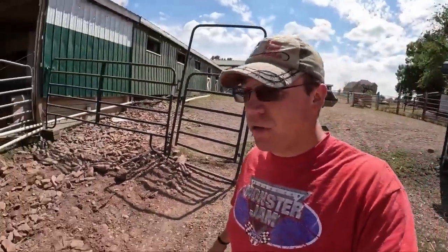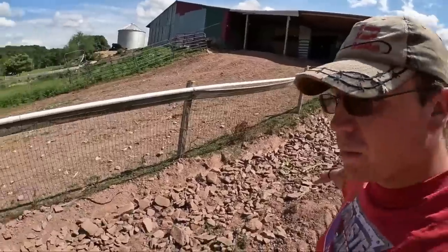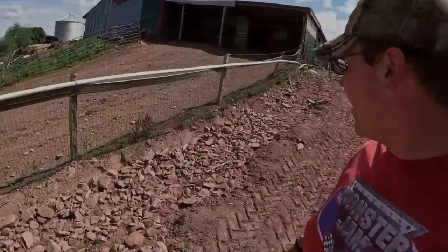After about 2.5 hours of good hard work, and let me tell you guys, that was hard work, we just finished up with the diversion ditch. I think it looks pretty nice.